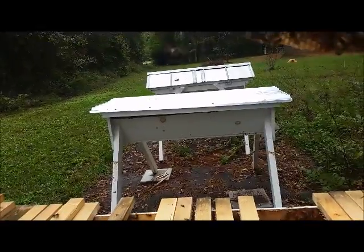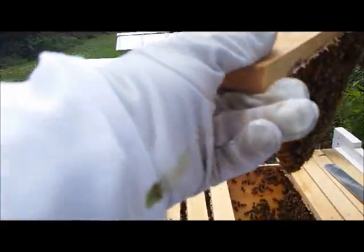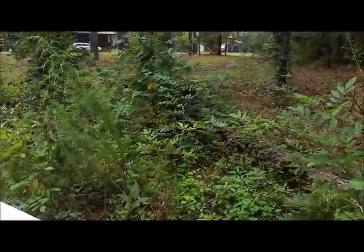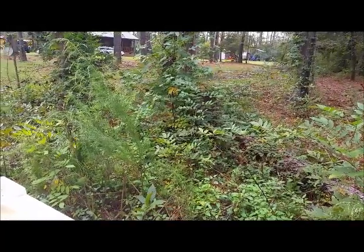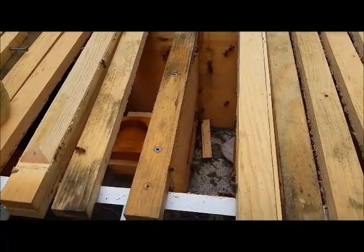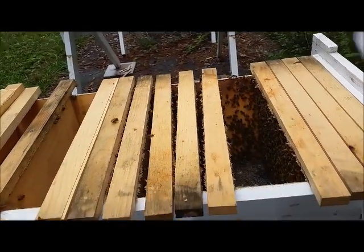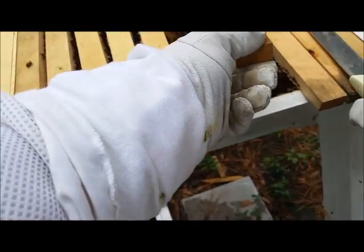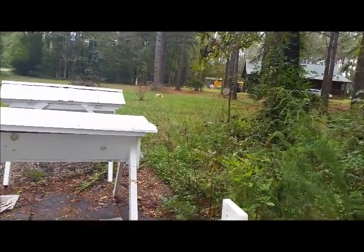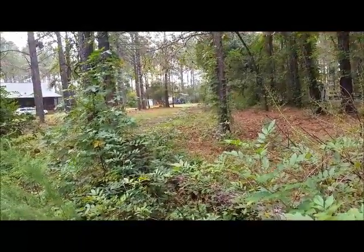Okay. A little bit of honey across the top. Maybe he's just going to starve to death. It looks like they're eating. It's like they're eating out their pollen. There's one doing a waggle dance. There's a waggle dance going on down there. A little bit of brood. No, that's capped honey. There's just a smidgen of capped honey.